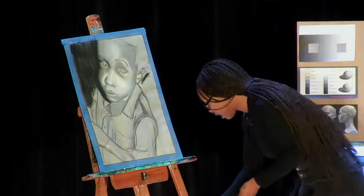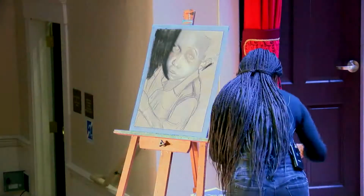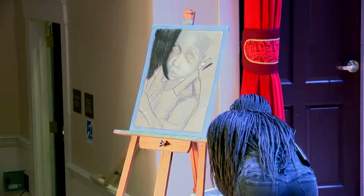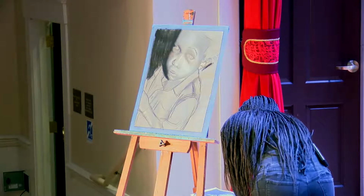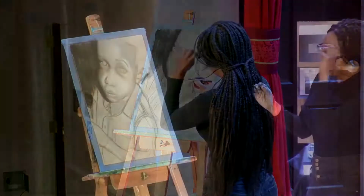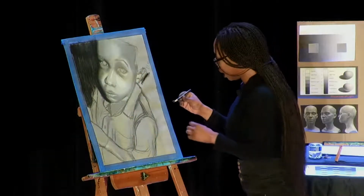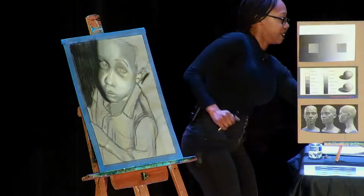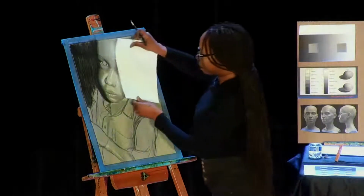Okay, next I'm going to start putting more detail in, so I'm going to switch pencils. Because it's 7:30, just to give you a count of where we're at. I'm going to start using the charcoal pencil here, and I usually grab it like this so I don't smudge my piece.